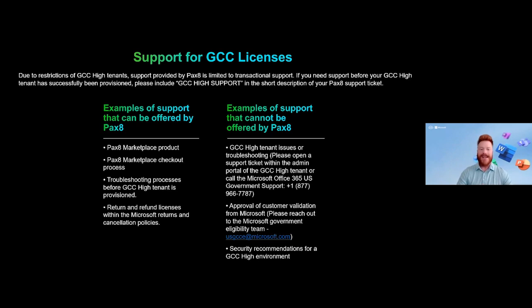Now, some areas that Pax8 isn't able to support are GCC High tenant issues or troubleshooting. If you are having issues like this, please open a support ticket within the admin portal of the GCC High tenant, or call the Microsoft Office 365 US government support number at 1-877-966-7787. Or if you need approval or customer validation, you can always reach out to Microsoft directly at usgcce@microsoft.com. And don't worry, we'll be sharing that information in the chat as well.